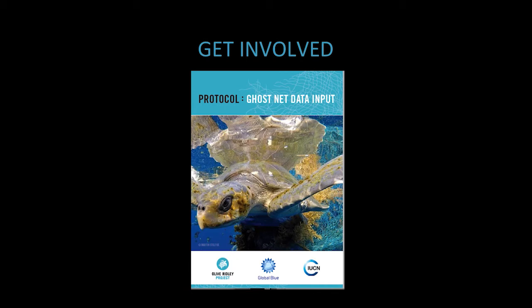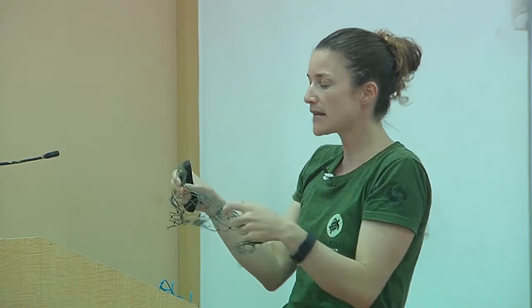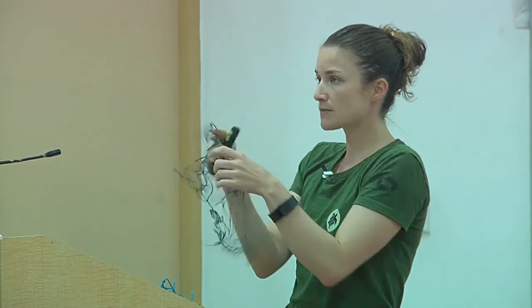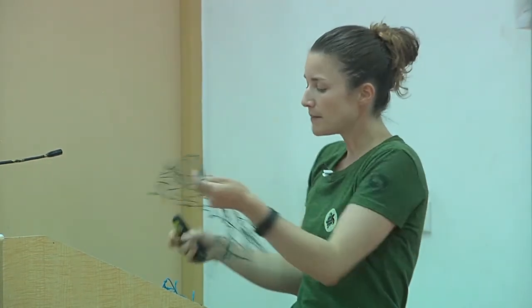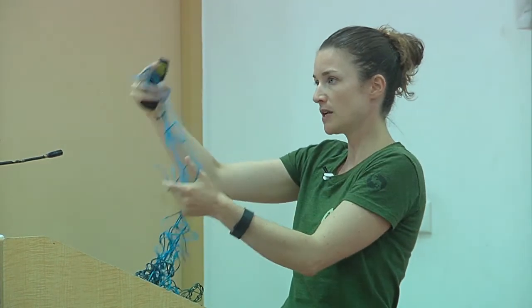I can give you our protocol on how to report an entanglement. And basically, we need 3 very simple measurements. We need a measurement of the net that you found, the mesh size, so from knot to knot. So you find a net like this, and we just ask you to measure the distance between 2 knots. And this tells us the basic type of net that it's used for and what fishery it's coming from, because small nets, small mesh size is obviously catching small fish, and bigger nets with bigger mesh size, like this one, is obviously catching a bigger fish.